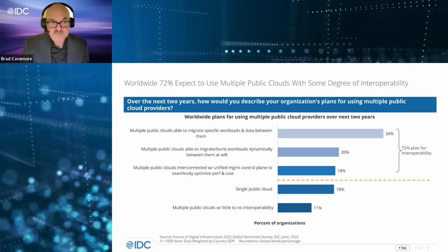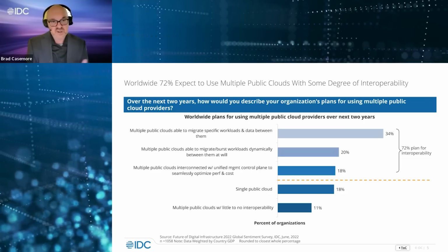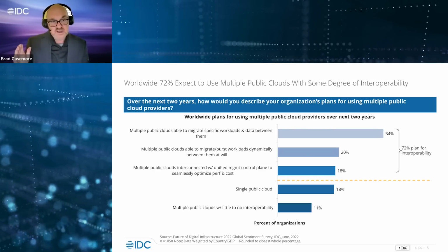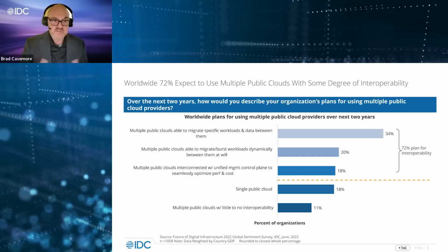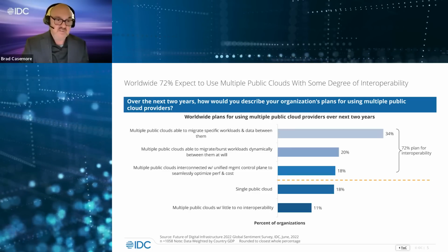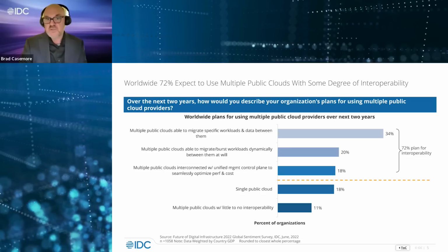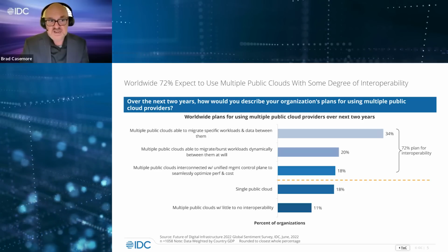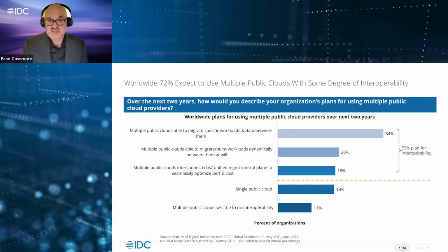Think about the infrastructure implications of that, and they are quite profound, right? So some want to migrate specific workloads and data between clouds, which is fairly ambitious. Some want to have burstability in pursuit of some sort of digital resiliency, right? And they want to be able to do that dynamically. And some want multiple public clouds that are fully interconnected with a unified control and management plane to seamlessly optimize performance and cost. The takeaway here is that, again, 72% are looking at some degree of interoperability on a sliding scale. And that's quite notable. And only 18% are looking at a single public cloud.